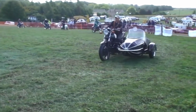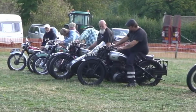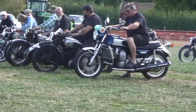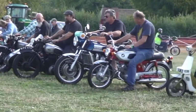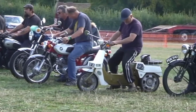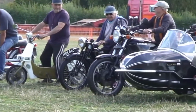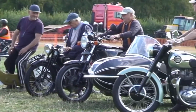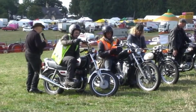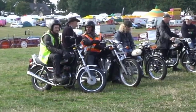Oh, look at this. Absolutely wonderful. What a lovely setup of bikes. Look at this. We got 1 and 2 in today. Wow. Next to that we've got the Suzuki V-Twin. Anyway, good morning.